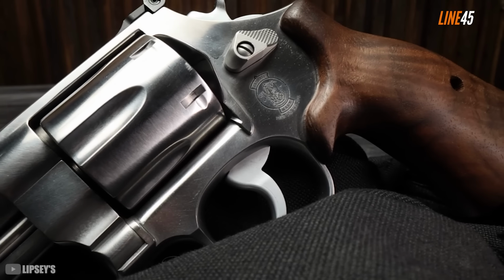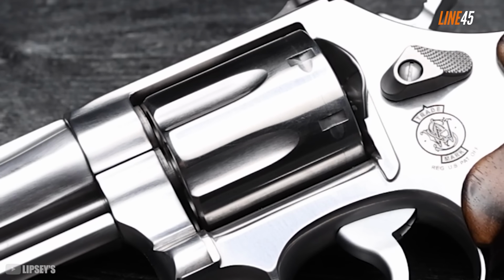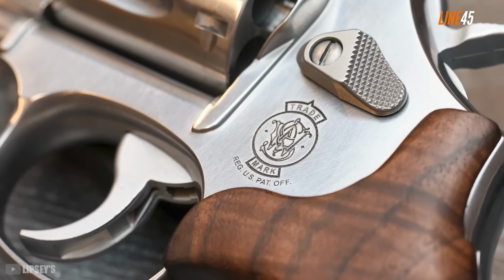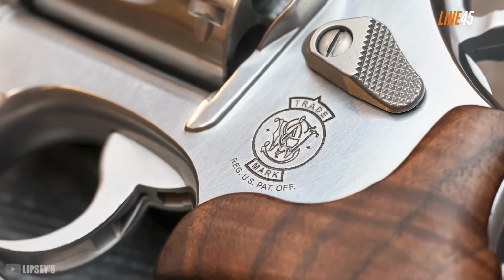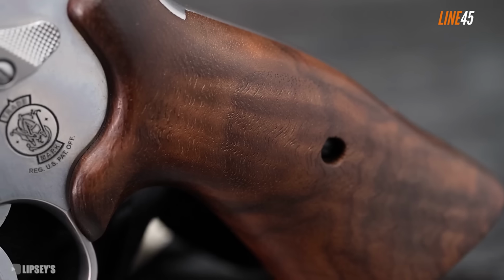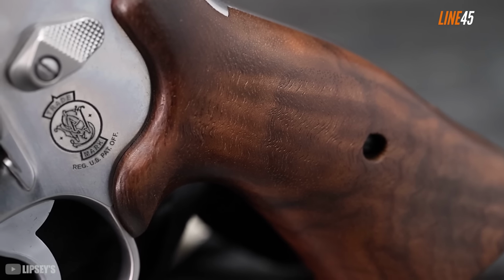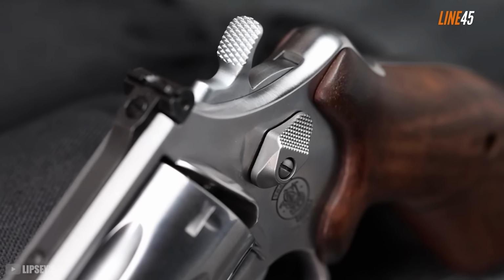Why I think values are climbing fast. Stainless keeps condition longer, so high-grade survivors exist, but pre-lock examples with correct boxes, tools, and papers are getting absorbed by collectors. The Lou Horton snubs and classic DX models keep showing strong premiums because they combine shootability with scarcity, and mountain guns bring in hunters who want that tapered barrel and carry weight.